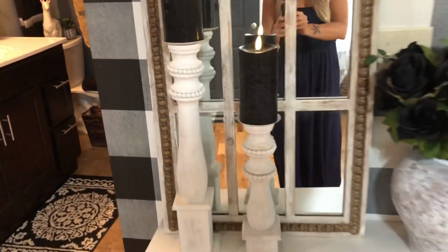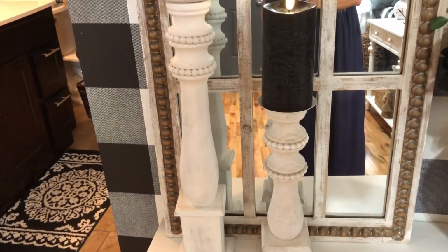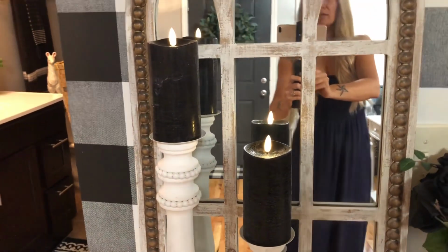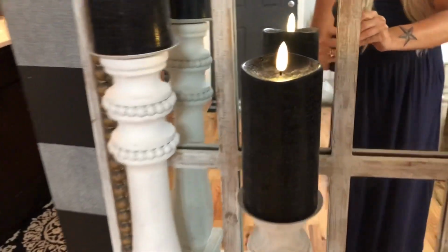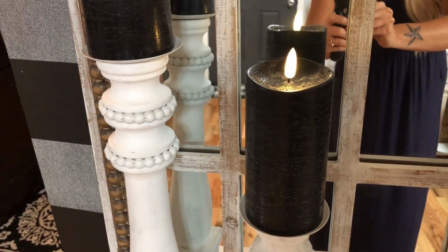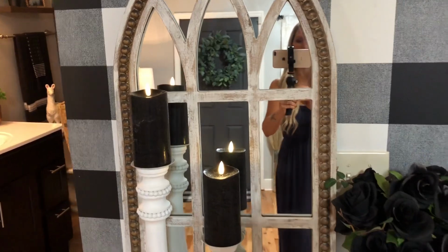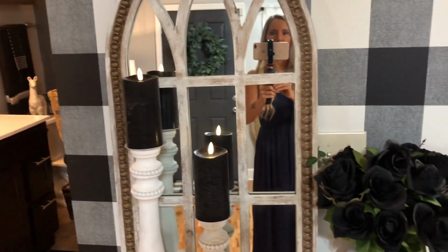These gorgeous beaded candle holders, I've had them, but I got them from the At Home store. And I love these candles. I ordered them from Amazon. They're battery operated, they're black, and it's real wax. And I have those all over the house. You get 3 of them for $20, and I love those.